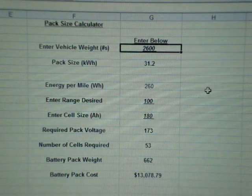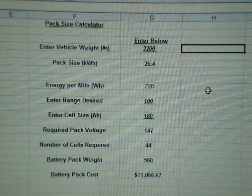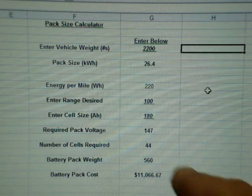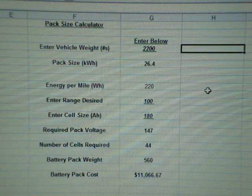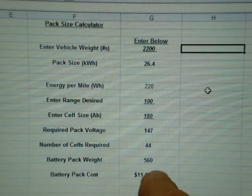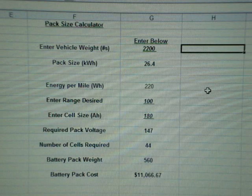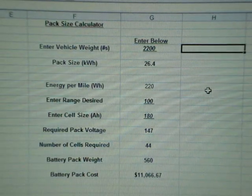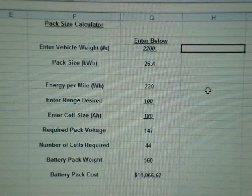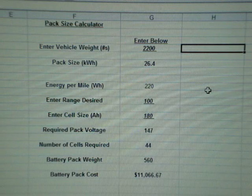So let's say we make a little change here. Let's drop this down to 2,200 pounds. So now our pack size requirement drops, our cost drops, the number of cells would drop, our voltage requirement. All this is to stay at that 100-mile range. So our weight dropped about 100 pounds. The cost went down about $2,000. So we've gone through all this type of thing in a previous video. I'm just showing you to kind of help you understand the big picture, how all these things are interrelated. The battery pack size affects the cost, it affects the weight. Your vehicle choice and your range desires affect those things also.